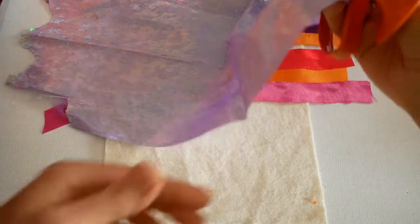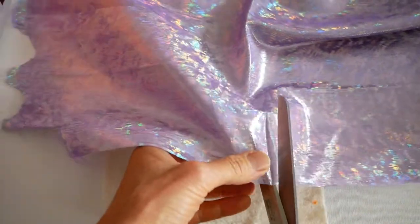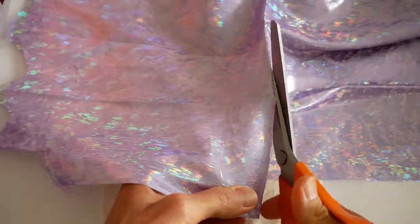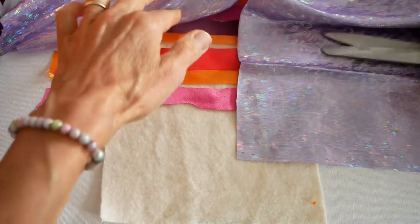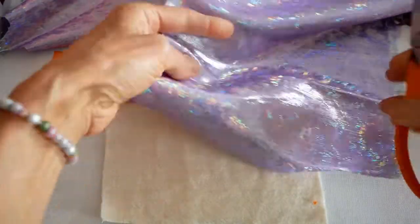Now, wait a minute, what am I doing with this? Let's get my head on here. I think what I'm going to do with this, I'm actually going to cut a big enough piece that will go right across this, because what I want to do with the bottom bit is pull together. It's going to have very thin pieces going across, making the water ripples. You know how you get the water ripples going up like that? So it'll all become clear as I work with this.